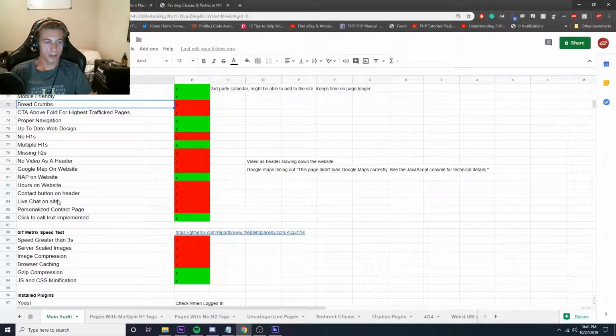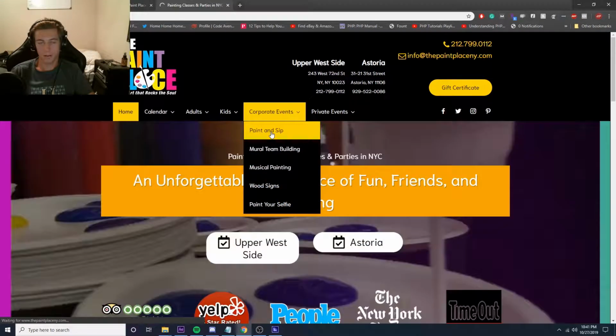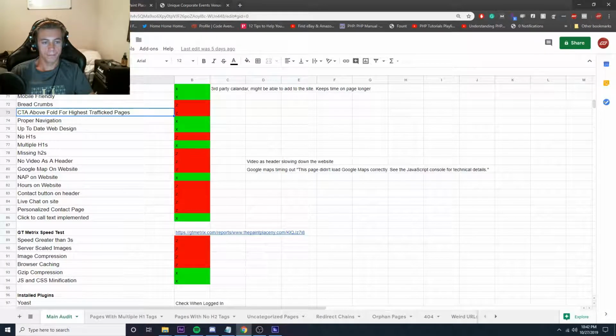They didn't have breadcrumbs on the site. The call to action on the pages wasn't above the fold, as you can tell. Look right here, there's no call to action to entice the user to do something. Definitely needs to be fixed with web design. They're missing H1 tags, which you can look through with Mozbar or Screaming Frog.